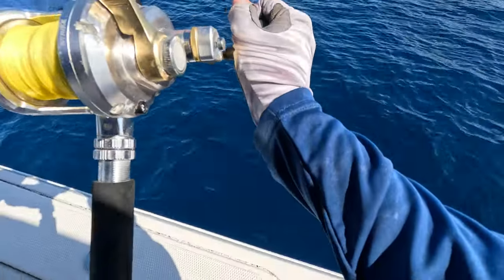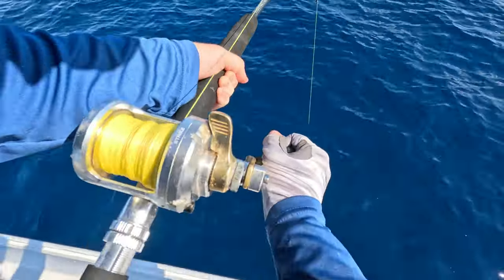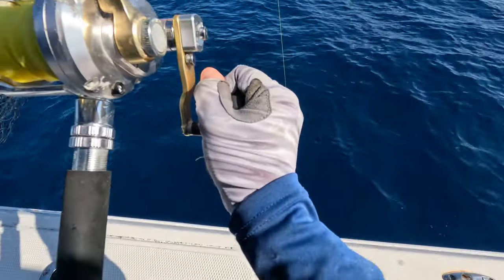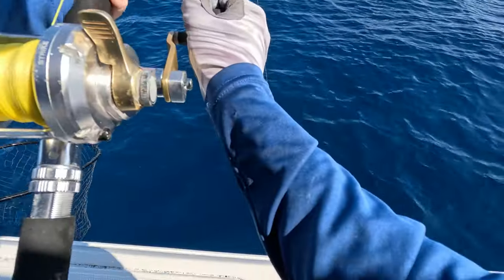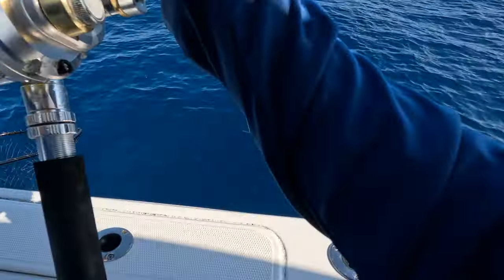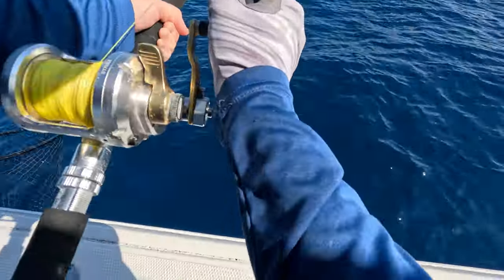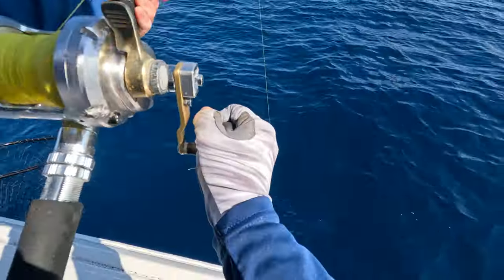Where you got the net up there? Up top. It's a long way. He's still coming up though. Oh, I see him. What's he got? Looking groupery or amberjacky?